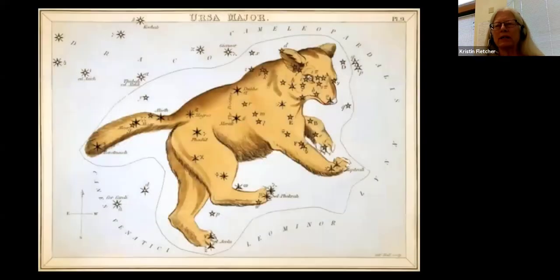Excuse me, what is an asterism? Is that a constellation? An asterism is just a pattern of stars. So if you look up and you see the Big Dipper, it's not really a constellation. It's part of the constellation Ursa Major, but its pattern is very recognizable. We'll talk about another asterism in a constellation in just a few minutes.